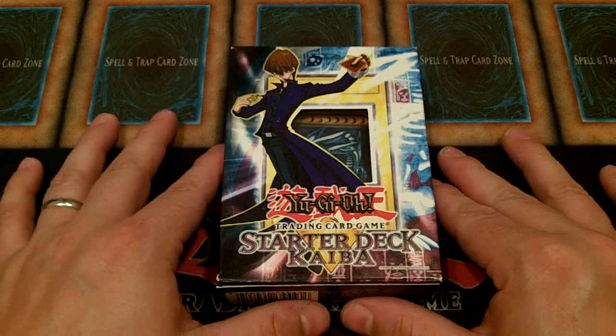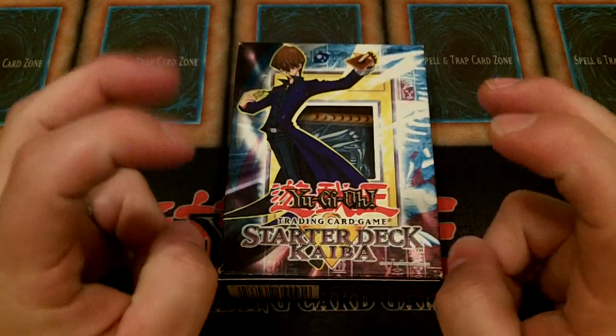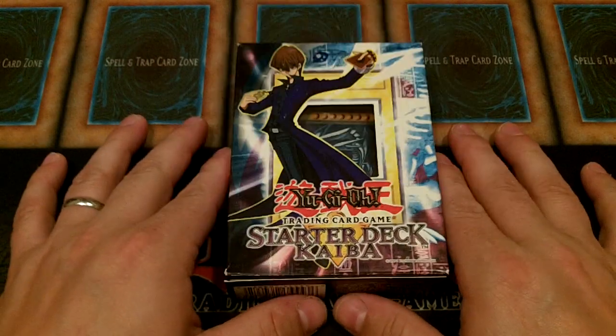That's the first look into my little collection of oddball stuff.